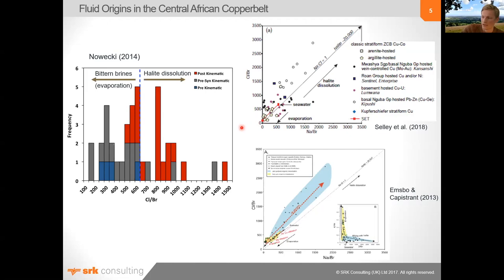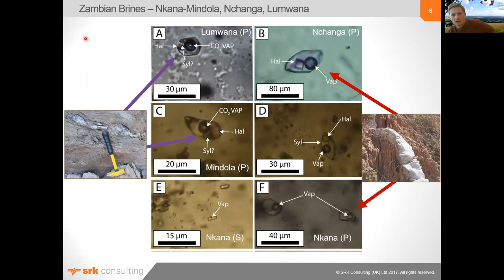So if we have a look at some of these fluids in transmitted light, what do they look like and how do they differ from one another? Again, here, I don't really have time to go into the detail of each fluid inclusion assemblage recognized in the various vein types and split those down by deposit. But these images just serve as an example of the diverse array of fluid inclusions and their associated phase proportions in different vein types and different vein ages.